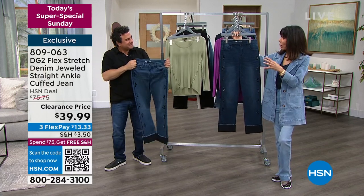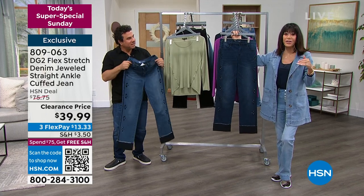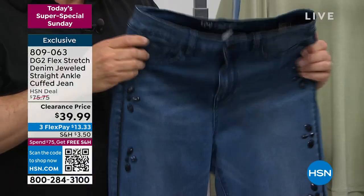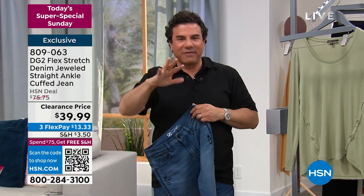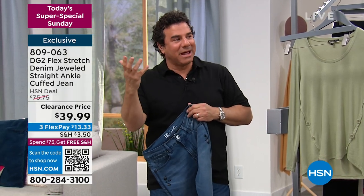Yes. And you still get all the stretch, right? Yes. And what's so different is with DG2, the stretch starts in the waistband. So it runs from the waistband all the way down to the ankle. Let me explain that to you. The jeans that I'm wearing are about $200. It's the same style I always wear. I bought them forever and ever. Remember I told you about buying something that's not perfect but paying a lot of money for it?